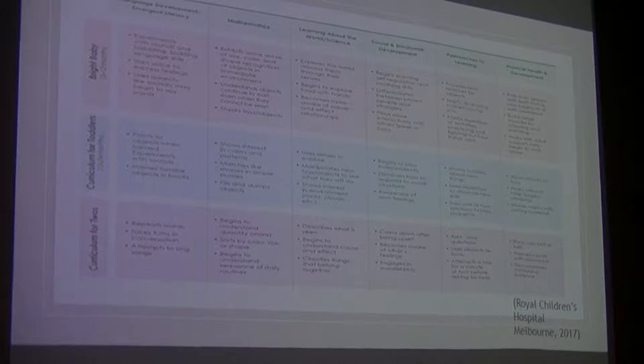For around 2 years old, which would be toddlers, they're starting to repeat words. They are understanding more, and they kind of understand quantity. Obviously not up into the higher numbers, but they're also starting to be able to describe what they're seeing. It's not going to be complex sentences, but cat, dog, that sort of thing.